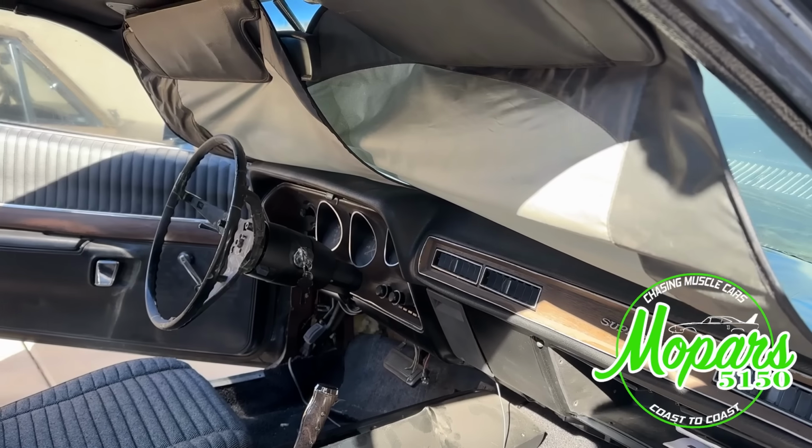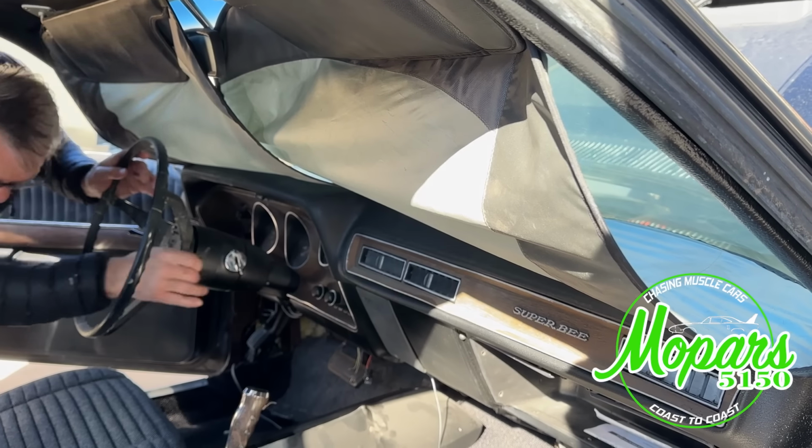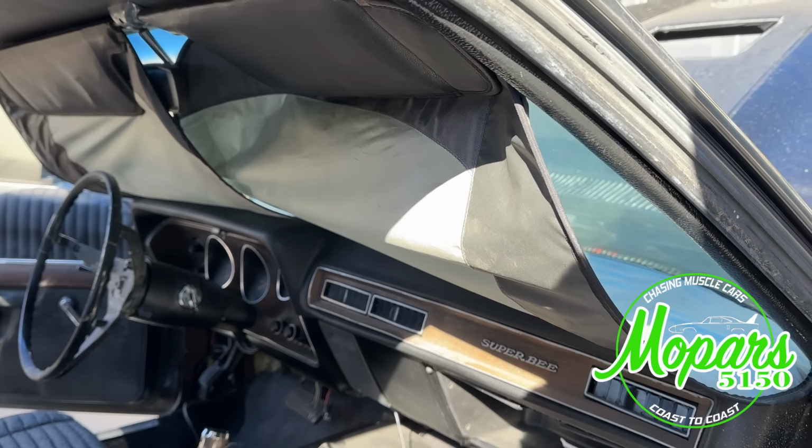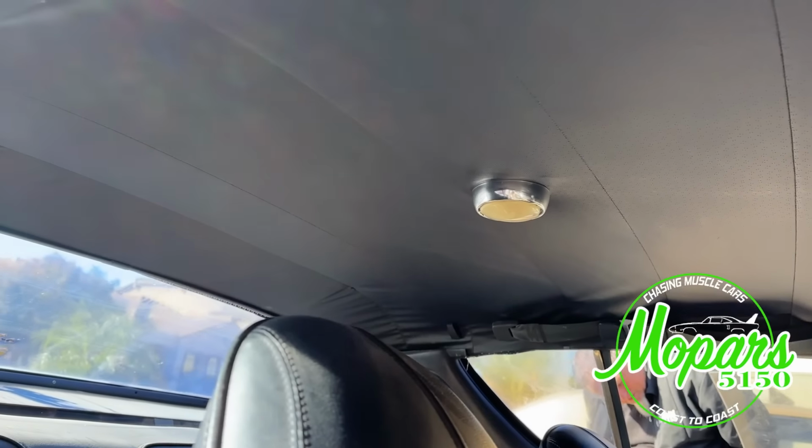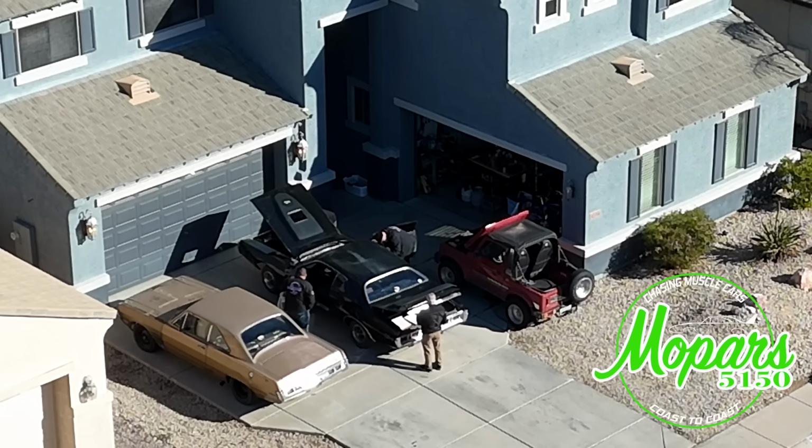Yeah, so this inner fender was changed, but the fact that it's an original black car, that's right, is really cool. Oh, and it has the sticker on the door. Yep, original paint on the door. I looked at that. This won't stay up because of that Going.